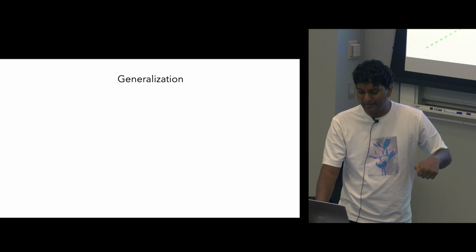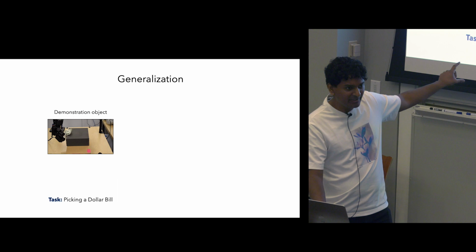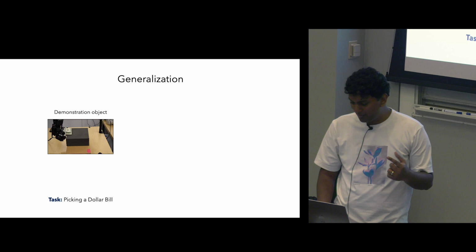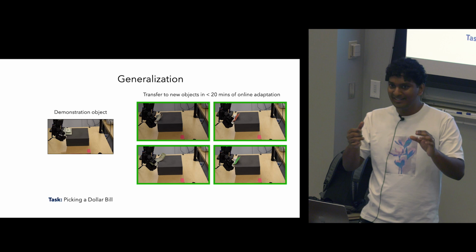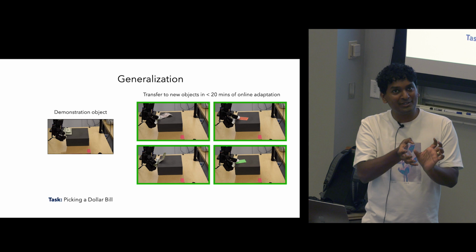Okay, but again, what is really interesting to me is the generalization aspect. Over here, I'm showing it one demonstration, or 1 minute of demonstrations, to pick up the bill. This is a $1 bill. And now in under 20 minutes of online training, it can figure out how to pick up other bills, cards, credit cards, other things which are sort of slide and pickable. Of course, it doesn't work all the time. It does not work if the object is too large, because it doesn't have enough torque to slide heavy objects.